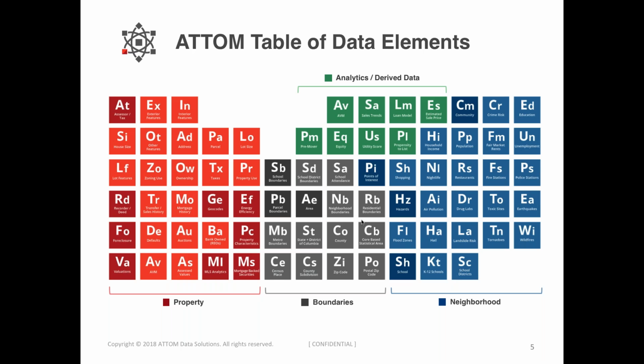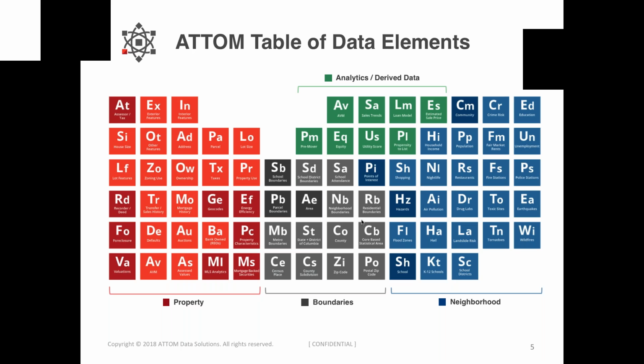Moving to the bottom gray area of this slide is what we consider our third category of data, and it's our boundary data. And this is quite interesting. It's spatial oriented or geographic level information that represents areas. So if you think about a map and a shape on a map, that is really geospatial data. And we curate a number of different geospatial data sets that are very relevant to real estate, from parcel boundaries, neighborhood boundaries, area boundaries, all the way down to zip codes and other spatial areas. These collectively give you really a picture of the map of a property or area, including specific location information around it.